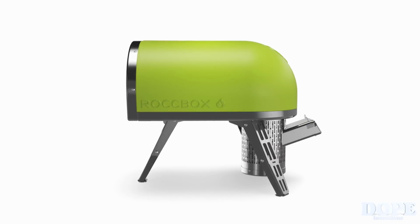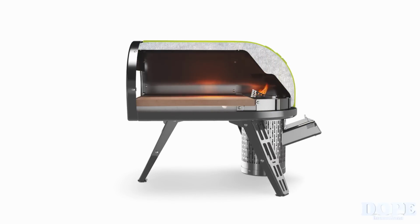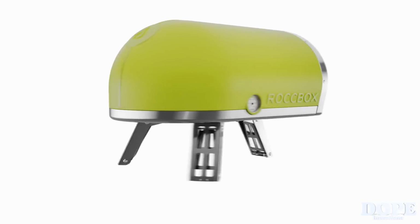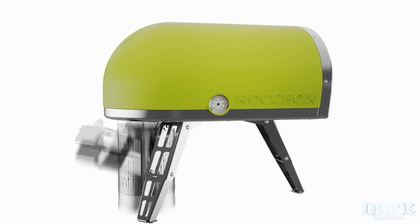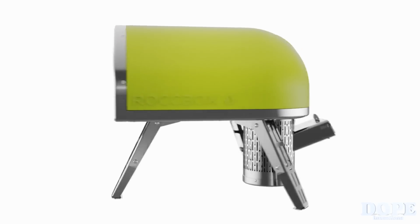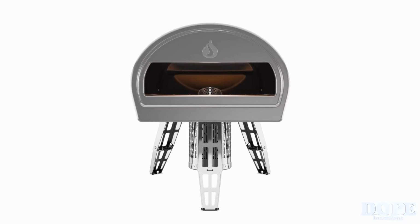We've designed a commercial cooking product that's available to everybody. No compromises have been made in any aspect of the design or materials. The Roccbox body has a triple layer of stainless steel, aerospace insulation, an insulated stone floor, safety silicone outer jacket, and fold away stainless steel legs. It comes with a wood and a gas burner and a specially designed commercial pizza peel, all in a very affordable package.